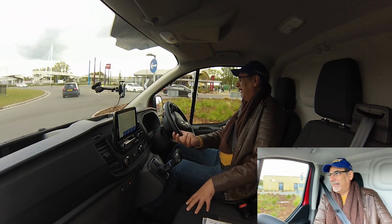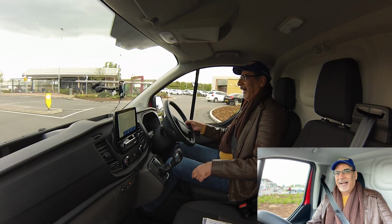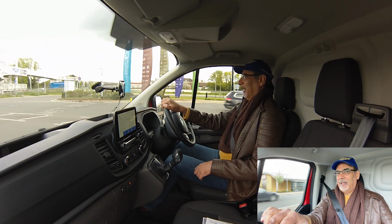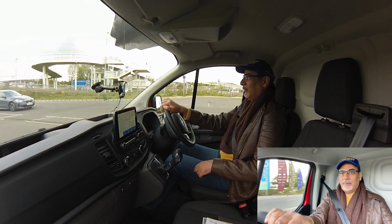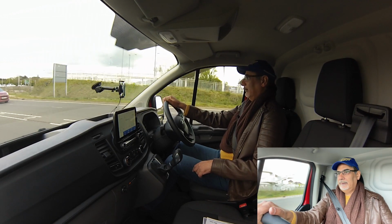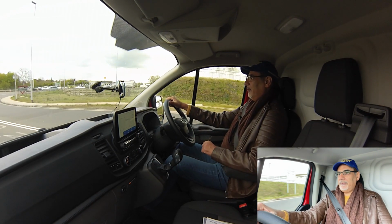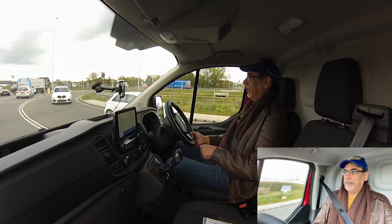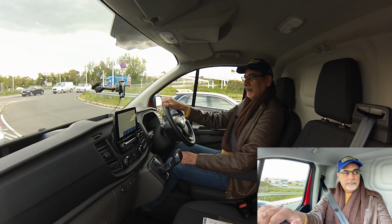No wrestling with gears as you would normally do in a van and stuff like that. So again, that's another interesting thing. So far so smooth. Now you're getting a little bit of sound, the engine just starting to wind itself up a little bit. Good brakes. Yeah, no issues at all.